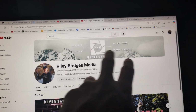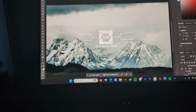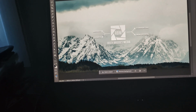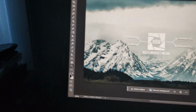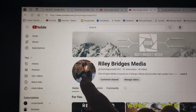So I ended up changing the photo here to this. This is a photo I took in Wyoming in May. I had a wedding to film out there. I have my logo in here, and I just made these little lines with dots and everything, like little branching off points. And then I also changed the profile pic.